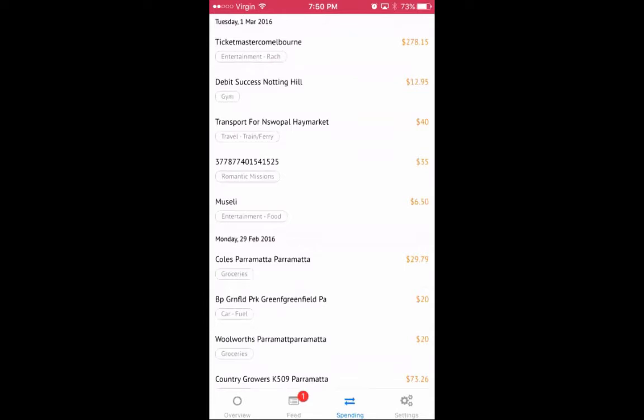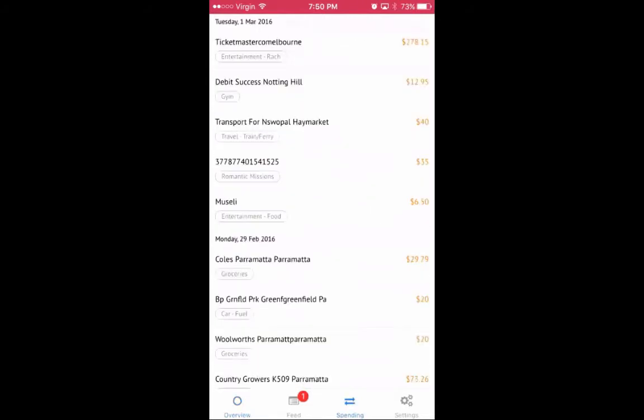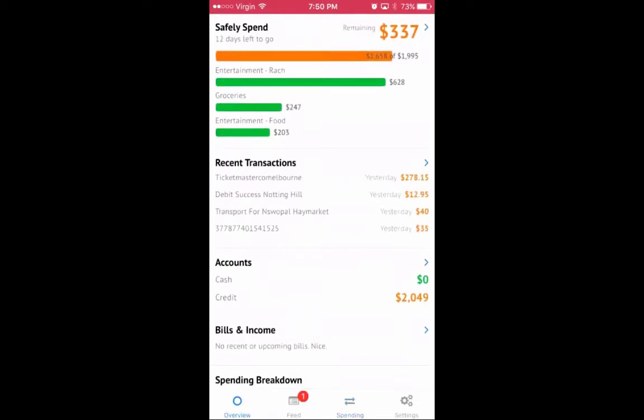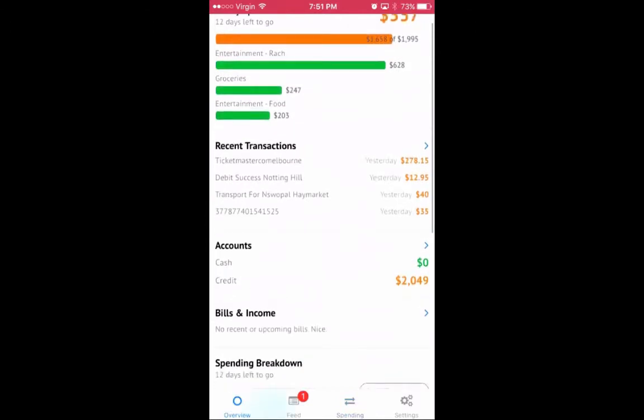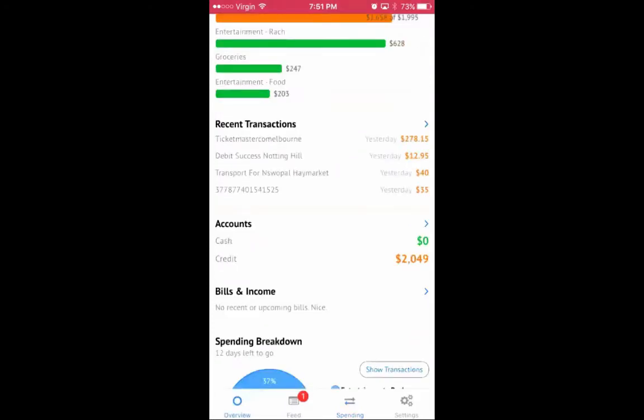Of course, you can go into the spending tab down the bottom there, and we'll go back here, and this is how easy it is to add transactions. We go into recent transactions. Whoops, let me see, where am I? I'm getting lost here because I can't see the top of my screen. Anyway guys, I'll get back to that.